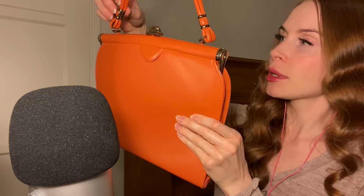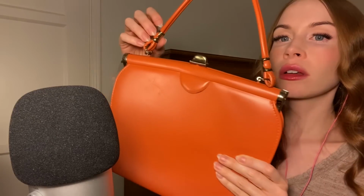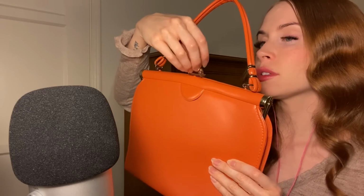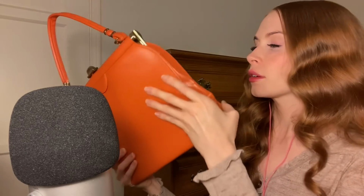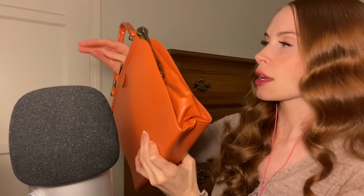It's got some nice metal hardware, kind of a brass that's a little tarnished. So yeah, this is a nice bag for the crook of your elbow to wear like this, and really nice for the shoulder.